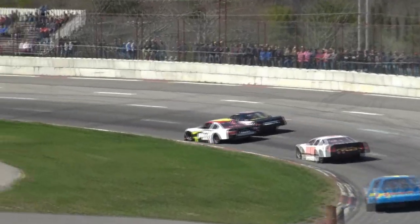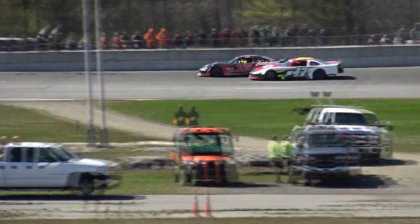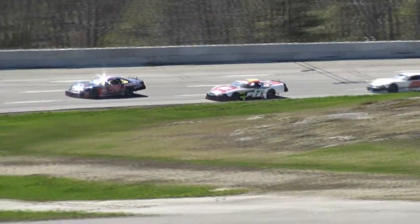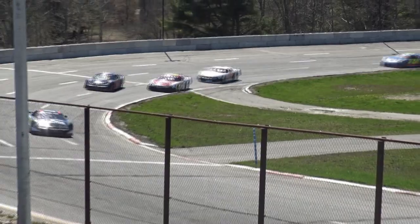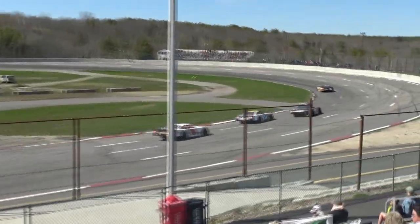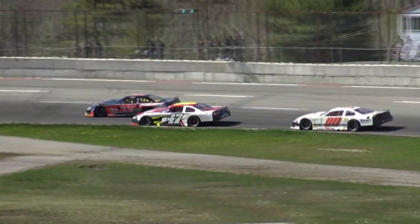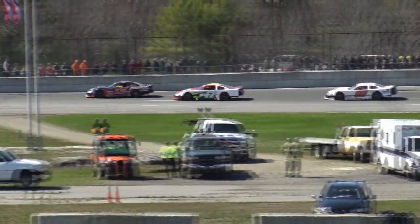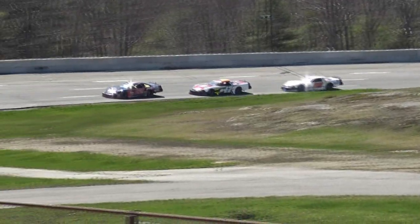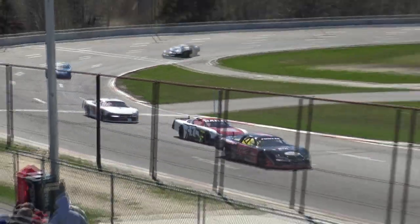Bailey gets the nose back up in there. Makes Fowler stay in the second groove as they make their way down the backstretch. 2 laps to go this time around for St. Clair in the 51. Fowler having a hard time keeping the car down as he completes the pass on the straightaways but leaves the bottom side open for Bailey. He gets it figured out this time as they make their way out of turn 4 with 1 lap to go.